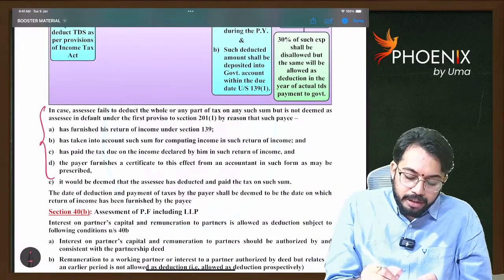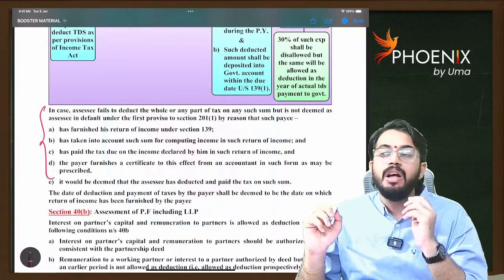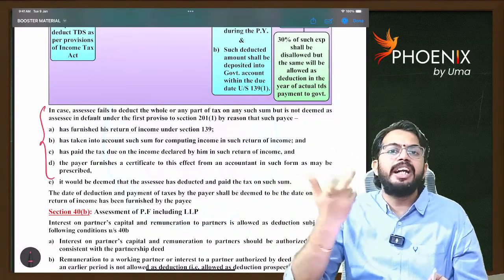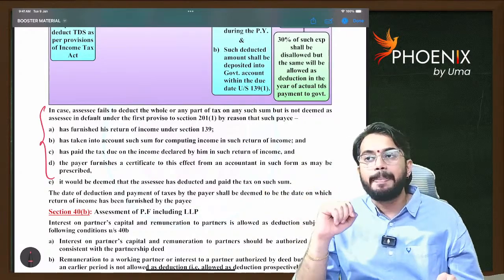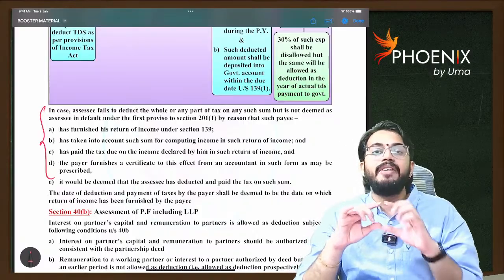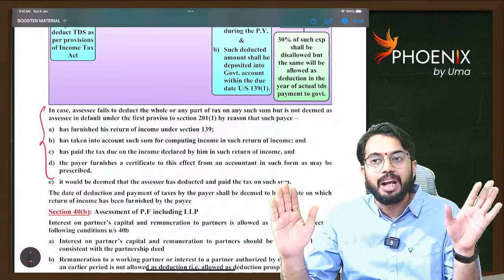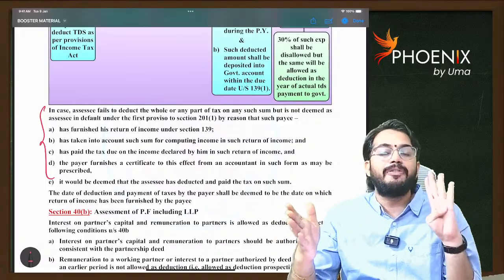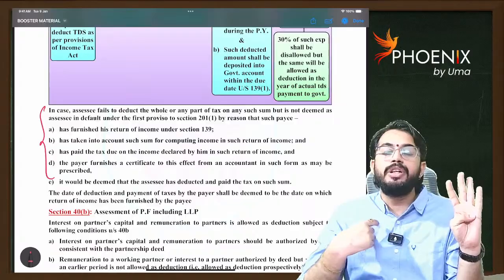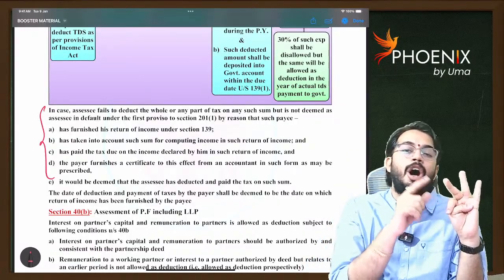Next, this point I have also discussed in the regular class and in the booster series. Let's say audit fees is paid to me, but my client did not deduct TDS. Now what happens? 30% of the audit fees is to be disallowed to the client. Whatever 30% of audit fees is to be disallowed will be allowed as deduction when four conditions are satisfied. My client gave me audit fees. Now, I should disclose audit fees in my ITR. I should pay tax on it.